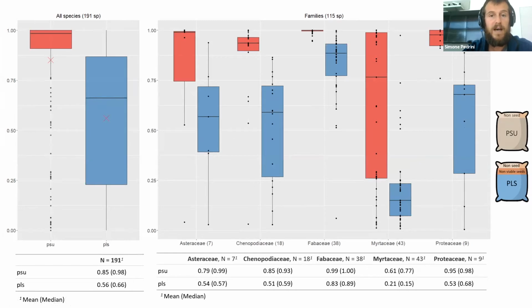If you look at the families, how the quality of each family is, we'll see that usually the Asteraceae, Chenopodiaceae, and Proteaceae are within the average, at about 50-60%, while the Fabaceae tend to be much higher. So all the legumes usually have higher viability, higher than 80%. While it comes as no surprise if you've worked before with Eucalyptus and Melaleucas and the Myrtaceae, in that case the quality is usually very low, around 20% on average, with a median of 15%.